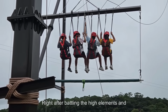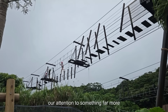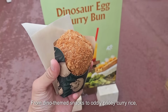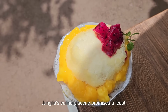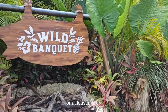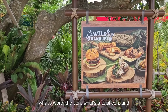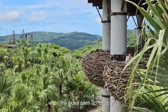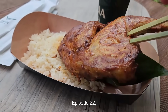Right after battling the high elements and dodging maintenance signs, we're turning our attention to something far more reliable: food. From dino-themed snacks to oddly pricey curry rice, Junglia's culinary scene promises a feast, or at least a filler. In this episode, I'll take you through what's worth the yen, what's a total con, and what might just save your day when the skies open up. Grab your chopsticks and your purse, because this is episode 22, Junglia, the Food Chronicles. Let's eat.